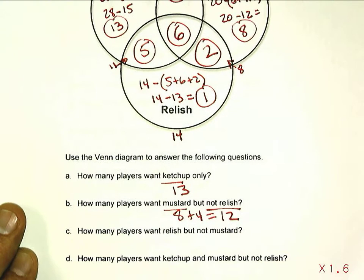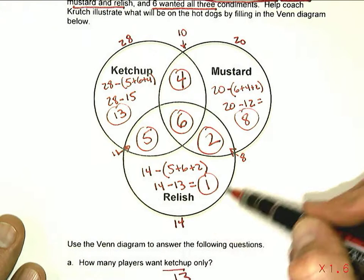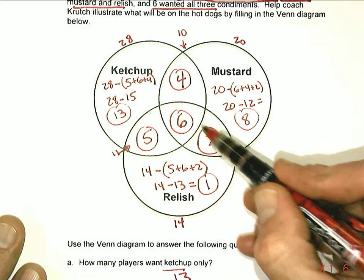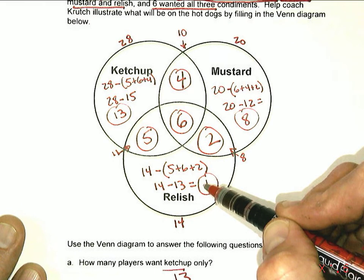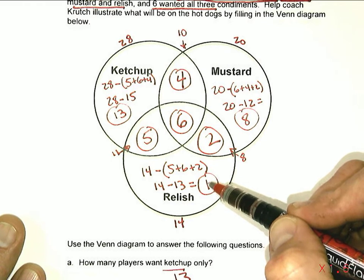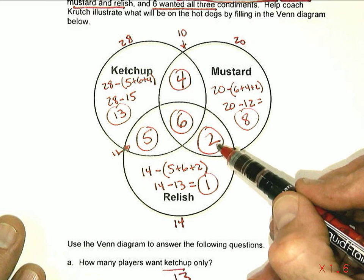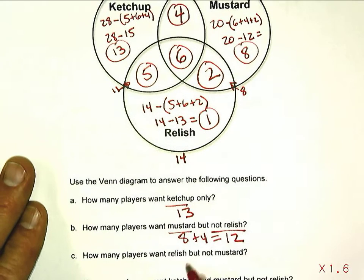All right, question C. How many players want relish but not mustard? So now we're looking at relish. Here's our relish circle. Relish but not mustard. Don't want to include these people because they want mustard. So relish but not mustard: 5 and 1. Those 5 and that 1, excluding these 8. So relish but not mustard is 5 and 1, or 6.